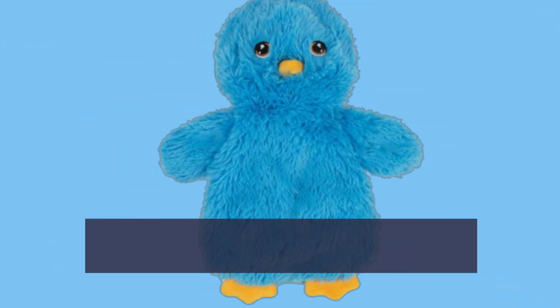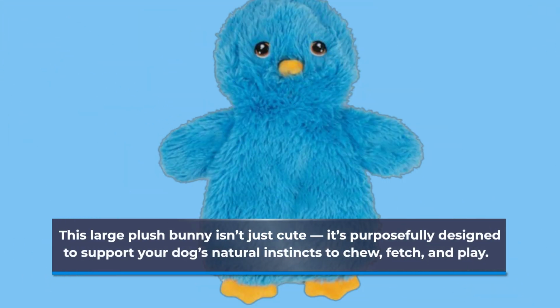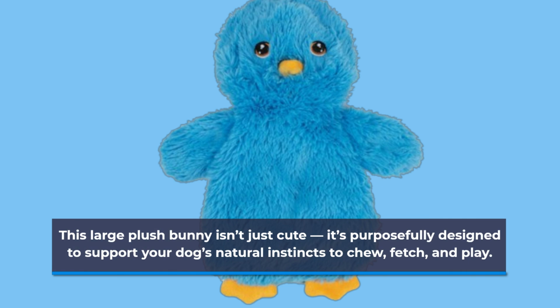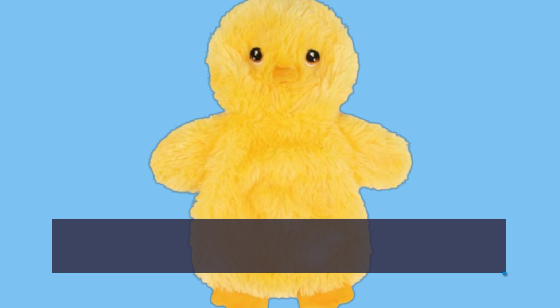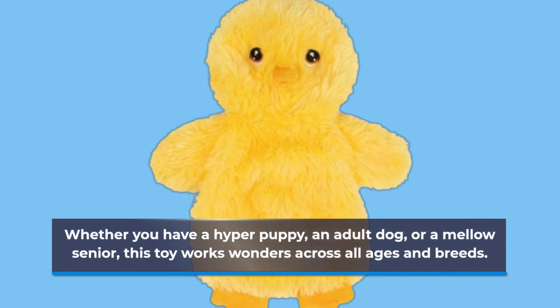This large plush bunny isn't just cute, it's purposefully designed to support your dog's natural instincts to chew, fetch, and play. Whether you have a hyper puppy, an adult dog, or a mellow senior, this toy works wonders across all ages and breeds. Let's talk features.